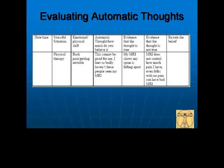The evidence for the thought, like, is there any basis for this? And sometimes there is. And the thought is, well, my MRI shows my spine is falling apart. May or may not be exactly true. And then the evidence, you have the patient write down the evidence that maybe this is a little off track, and then the patient writes in, the MRI doesn't control how much pain I have. Even folks with no pain can have a bad MRI.